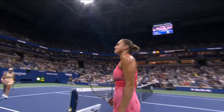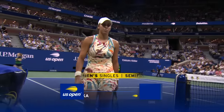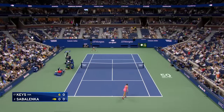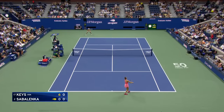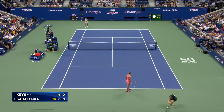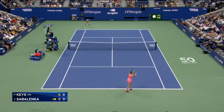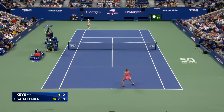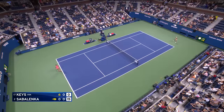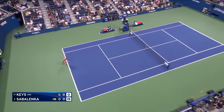Stunning seems like an understatement for that set. 6-love Keys. Sabalenka, it's her second serve ace so far. I mean, these are numbers that I'm sure have rarely, if ever, been in her match. Sabalenka won only 7 of her own service points in the first set.